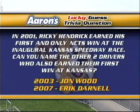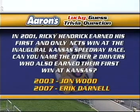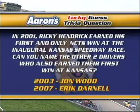And what that does, anyone in this field that hasn't won yet, they come to Kansas and say, it's been done 3 times by first-time winners. I want to be the next. Out of 7. Exactly. So that's some pretty good odds right there. Ricky Hendrick did it in the first race the NASCAR Craftsman Truck Series came to Kansas. John Wood did it in '03 and Eric Darnell in '07.